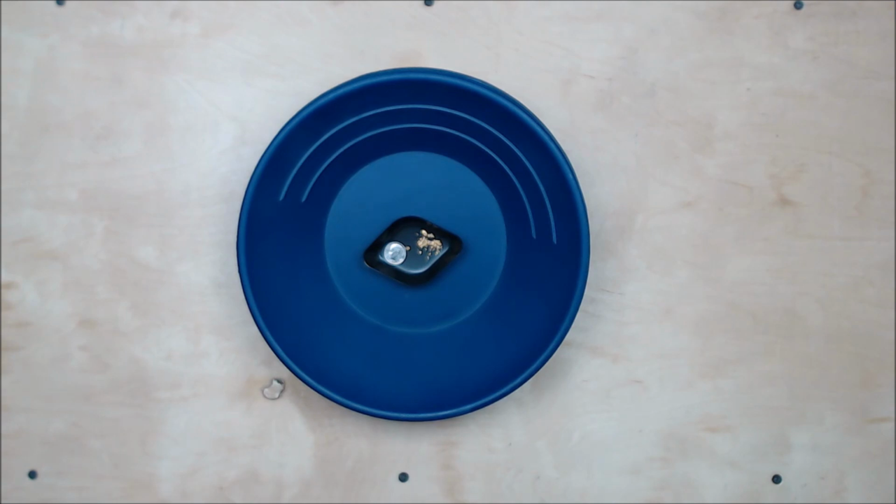Now for fun factor, I'm giving it a 10. There's no way I can't. I found gold in every classification. It was fun to pan out and I found a lot of gold, so really happy with it. So fun factor is a 10.